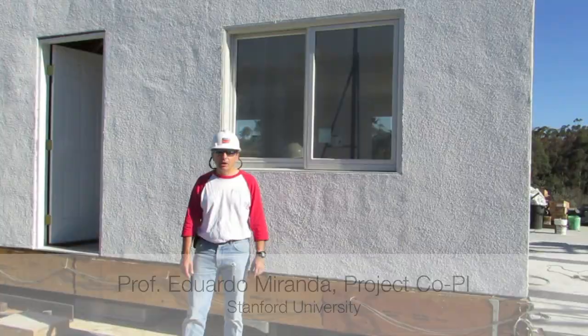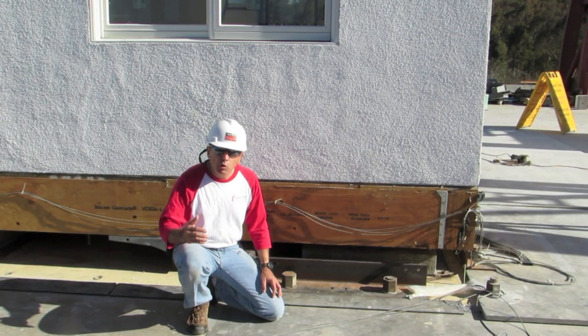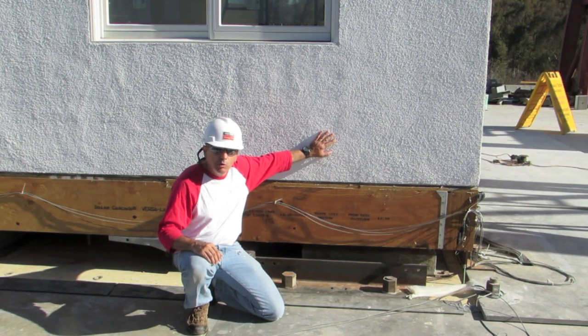I'm Eduardo Miranda. I'm an associate professor in the Department of Civil and Environmental Engineering at Stanford University. I'm the co-principal investigator in this project. For houses that are located near earthquake faults, the ground motions can be extremely severe. In that case, in order to have damage-free houses, what we're doing is using seismic isolation.